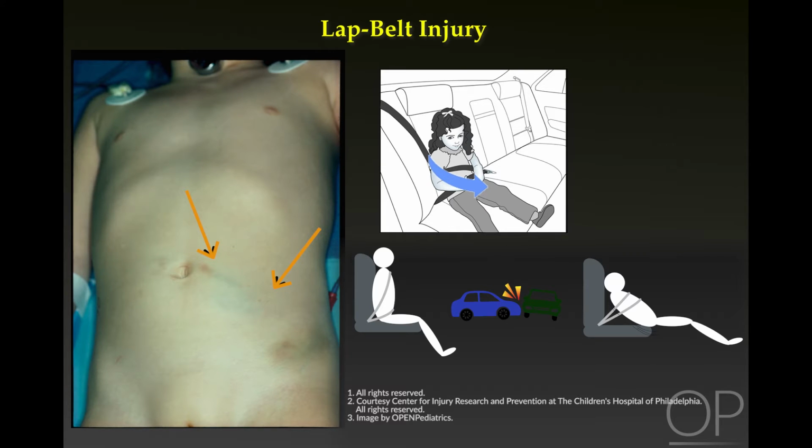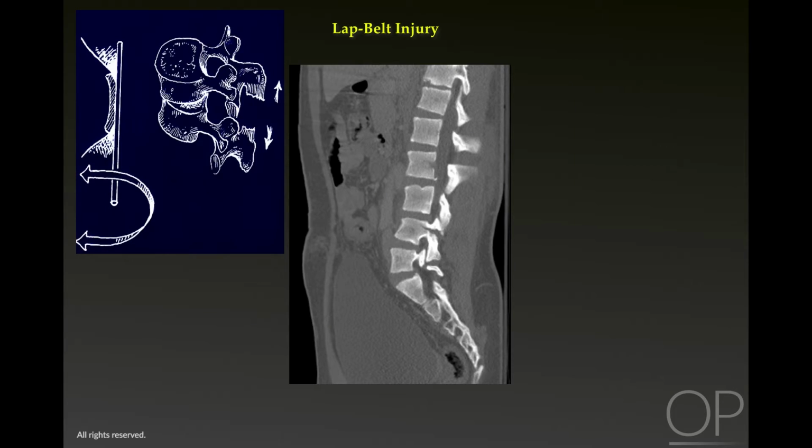spine. So the submarine phenomenon is depicted here, where rather than the body being attached to the seat belt at the level of the pelvic bone and chest, the child slides under the seatbelt, which rides up and acutely compresses the abdomen. One of the common associated injuries is the acute hyperflexion of the lower thoracic and upper lumbar spine, often associated with ligamentous tears and a horizontal fracture of the vertebral bodies, as shown here.